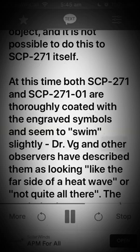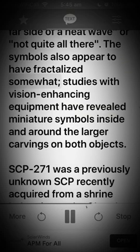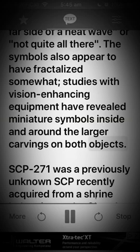Dr. VG and other observers have described them as looking like the far side of a heat wave or not quite all there. The symbols also appear to have fractalized somewhat. Studies with vision-enhancing equipment have revealed miniature symbols inside and around the larger carvings on both objects.